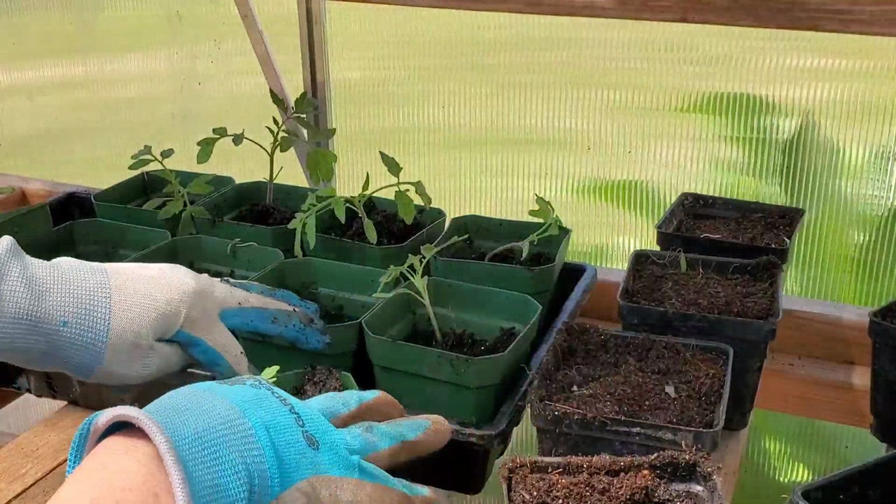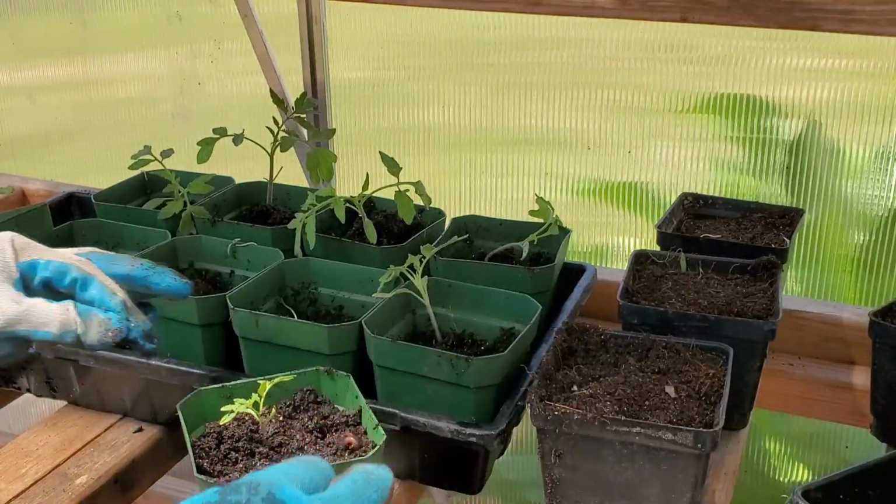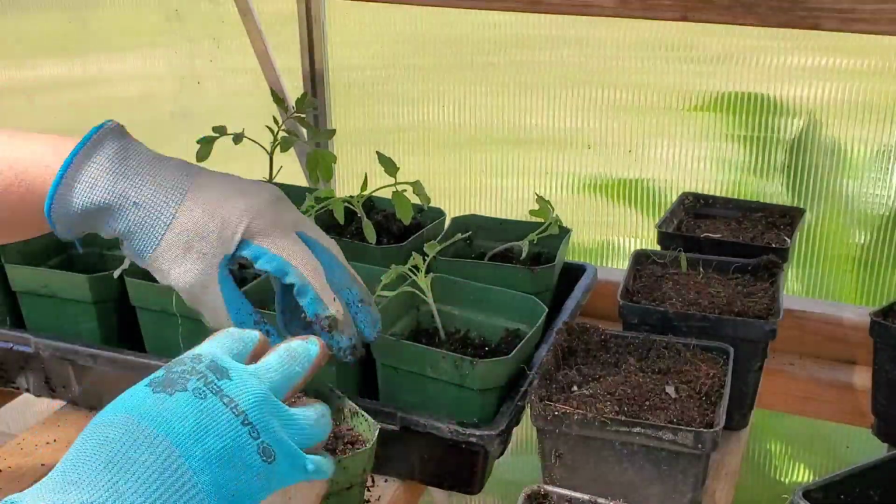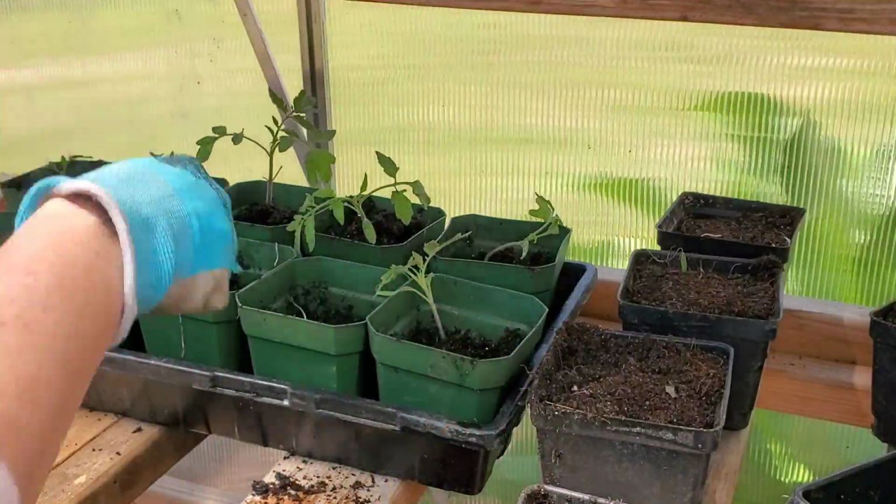I was happy to stand inside the greenhouse for potting today instead of using my potting table because it was a little windy and a little chilly, but now we pot up about 80 plants.